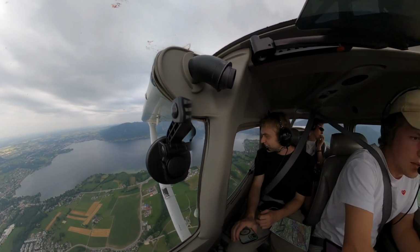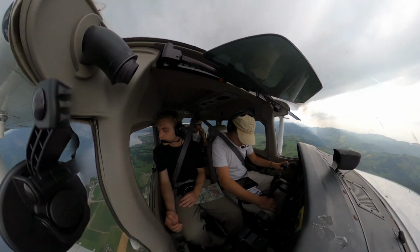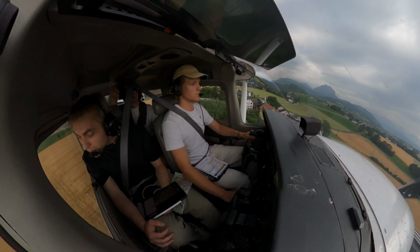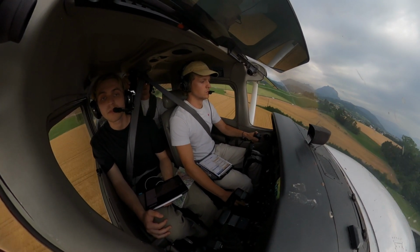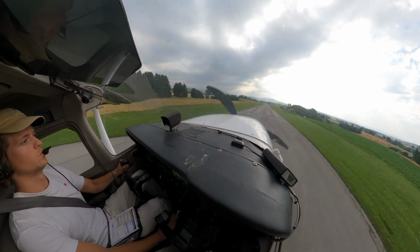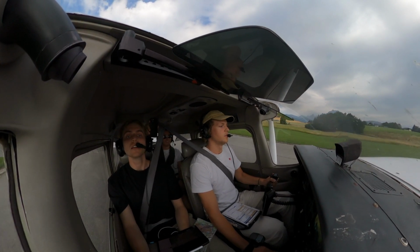Gmunden has a fairly short runway with only 550 meters and also a downsloping runway, which makes it a bit more challenging than other airfields. Now we're on final to Gmunden, and as you can see, you have to fly very close to the trees and the houses. As you will see in a second, the threshold of the runway is surrounded by trees and it is also sitting a bit higher than the field below, which also makes it a bit difficult. All in all, the landing is of course still very doable and I would definitely recommend this airfield.